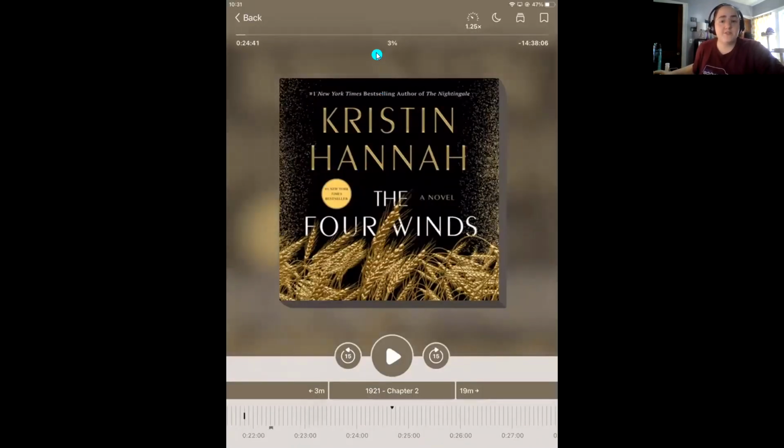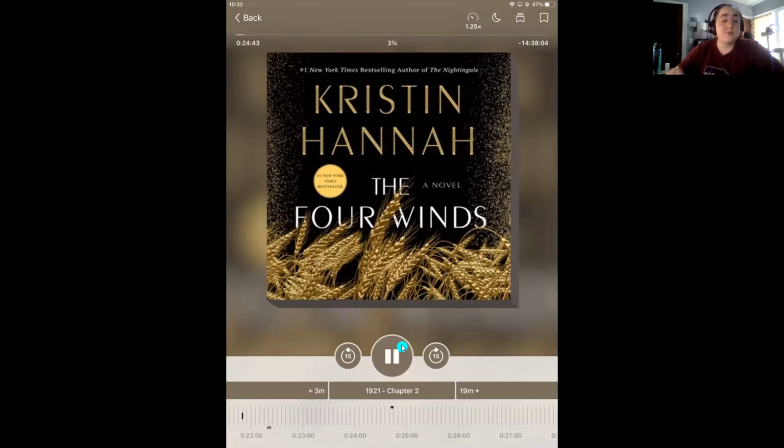So up at the top of your audiobook player, you'll have your reading progress. I'm 3% of the way through here with 24 minutes in and 14 hours rather left to go. That would be a short audiobook. Down at the bottom of the screen here is your player. So when you're ready to begin listening to your audiobook, all you have to do is tap on play. That is going to start the narration. There we go. You can't hear her on your end so that you can hear me instead, but she's going on my end here.